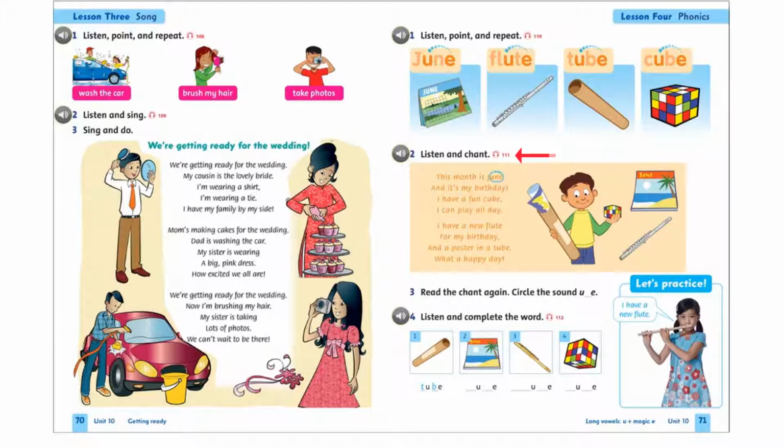This month is June, and it's my birthday. I have a fun cube. I can play all day. I have a new flute for my birthday and a poster in a tube. What a happy day!